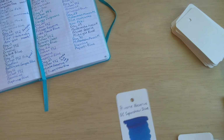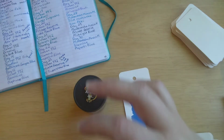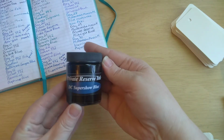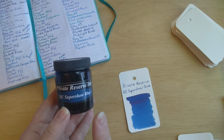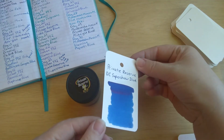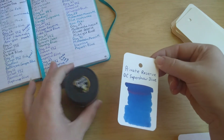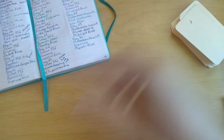All right, next is Private Reserve DC Super Show Blue. I'm pretty sure I got this one over at the Norfolk Stationery. They have a lot of Private Reserve inks over there. I hear a lot of people talk about the Monteverde DC Super Show Blue, so I don't know how this one compares to that one. I don't know why there are two different versions, but this is a gorgeous, vibrant blue with lots of red sheen. So if you see this one and you like bright blues, this is definitely worth checking out.